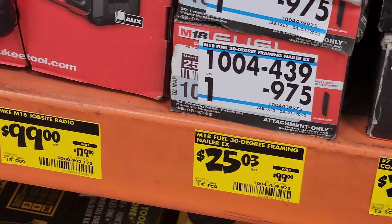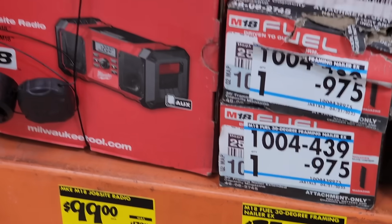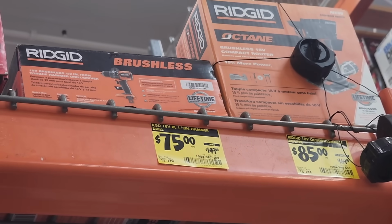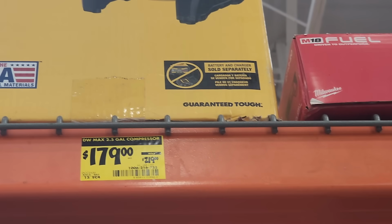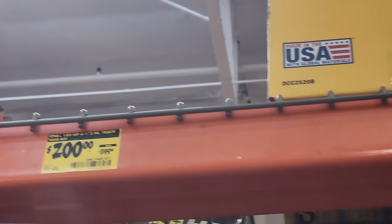All right, you got a 30-degree framing nailer. That is the $25, that's for the extended capacity magazine, and you got this job site radio. So for the mag, it's not bad because it's down from $99, so it's pretty good. You got a drill. It looks like a hammer drill for $75, down from $149. You got a router for $85, and then the other one didn't have a price. That's the S Fuel, and then this compressor is down to $179. It is a flexible advantage, made in the USA with global materials.